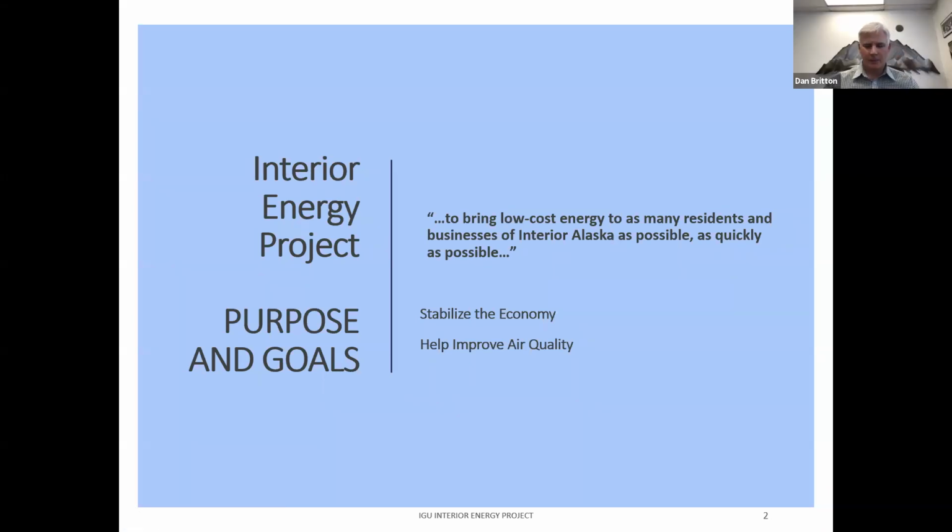So we usually start our presentations with a reminder of why the interior gas utility is here. It's related to the Interior Energy Project, and our purpose is to bring as low-cost energy to as many residents and businesses of interior Alaska as possible, as quickly as possible, and help stabilize the economy and help improve our air quality.